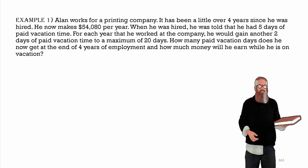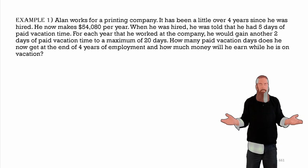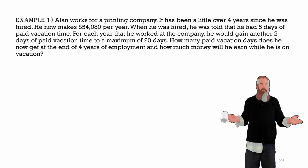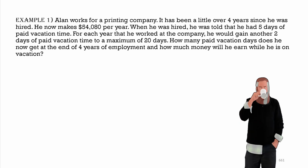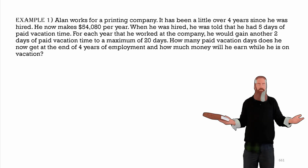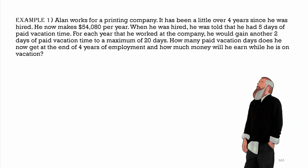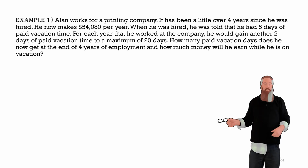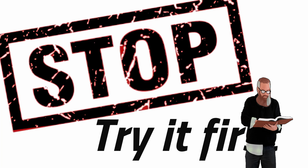Alan works for a painting company. It has been a little over 4 years since he was hired. He now makes $54,080 per year. When he was hired, he was told that he had 5 days of paid vacation time. For each year that he worked at the company, he would gain another 2 days of paid vacation time to a maximum of 20 days. How many paid vacation days does he now get at the end of 4 years of employment? And how much money will he earn while he is on vacation?